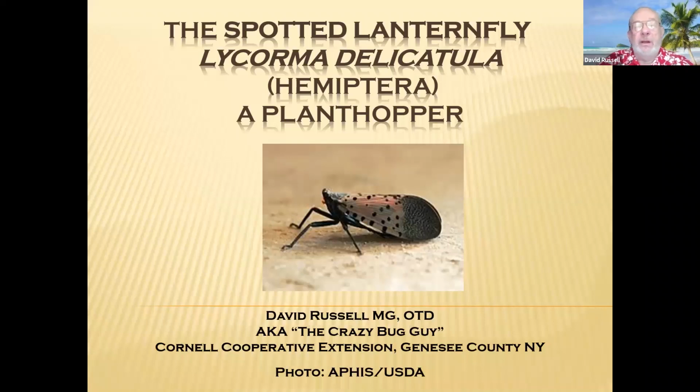It's always nice to have somebody come in and want to learn about a new invasive species. Today, we're putting on a program called the spotted lanternfly, Lycorma delicatula. It's in the order Hemiptera. Hemiptera contains all true bugs.